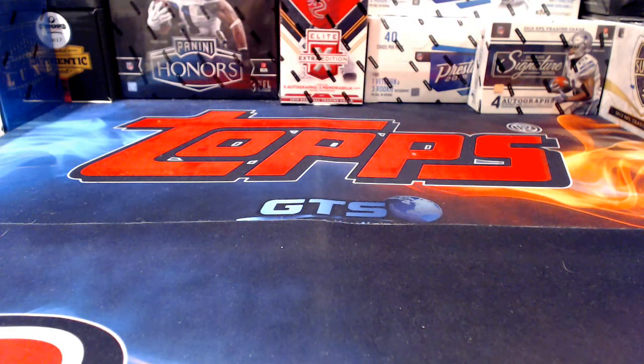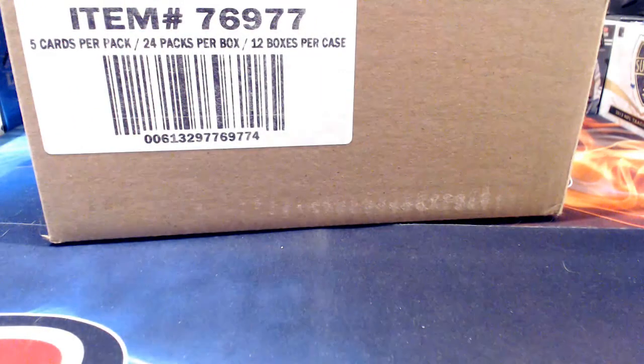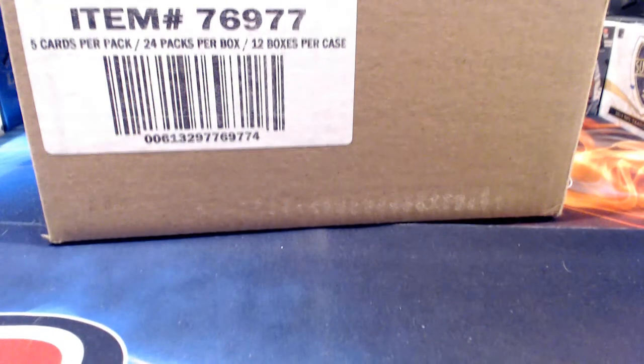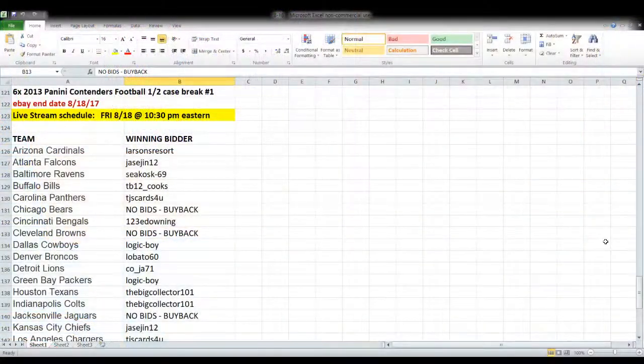We're opening half of this case tonight, so here's what we're going to do. First, I'll put up the spreadsheet, then I'm going to open this up, and we're going to take all 12 of the boxes out of here, and we'll number them on the end, and then let random.org choose which half, or which 6 boxes of the 12, that we open tonight. So this is 6 boxes 2013 Panini Contenders Football. This is a half case, and it is break number 1, first time we've broken it.